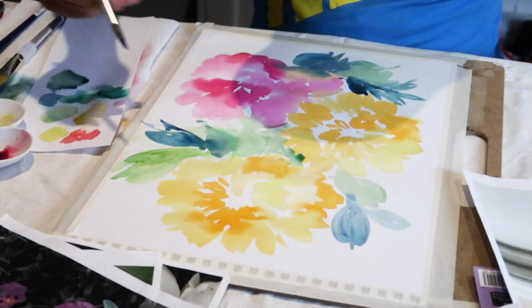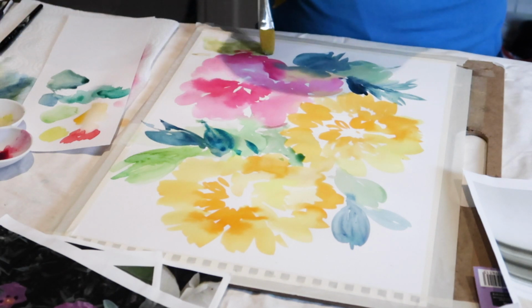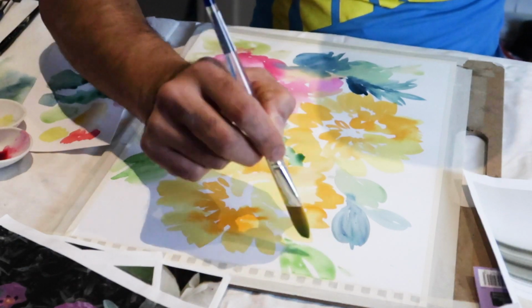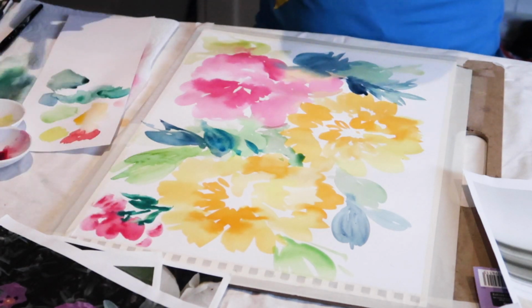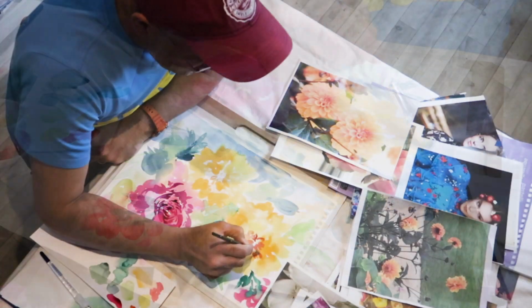It really is just about the process. If you can find anything in your house, even if it's just sketching, a pencil, a pen, just something to give you that time out. This whole process really is about being creative during lockdown.